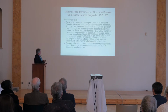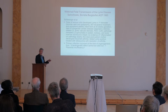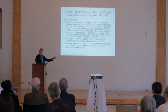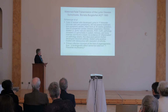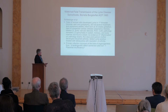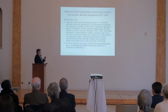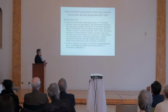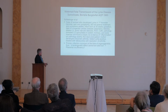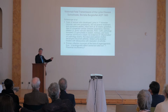This is a case from Schlesinger et al. in the American Medicine Journal, going way back to 1985, the same time period that HIV was being described. Look what we've got with HIV. How far have we got with Lyme? Not very far. This describes a woman who developed Lyme in the first trimester. She had the rash, didn't receive treatment, and the baby was born at 35 weeks gestation and died of congenital cardiac disease, respiratory symptoms, valvular lesions. The pathology revealed Lyme disease spirochetes in the spleen, kidney, bone marrow, but not in the heart. No evidence of inflammation. Five days postpartum, the mother flared up. It was arthritis, she tested positive for Lyme, and then received antibiotics. So the question was, is there a teratogenic effect of Lyme? Possibly. We don't know. Should be studied further.